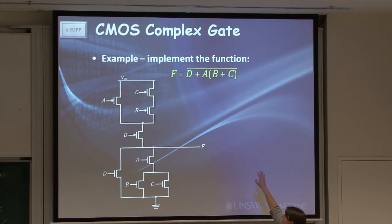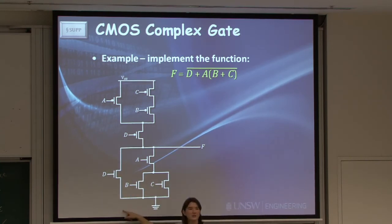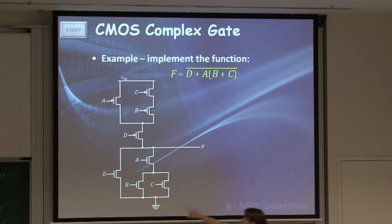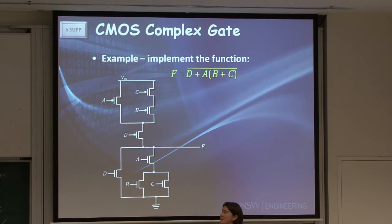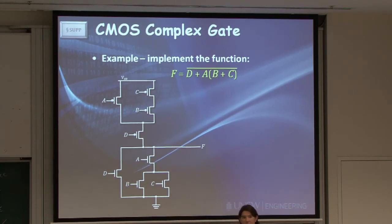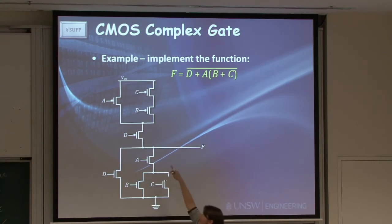So if it's got a bar on it, then you just think, okay, so if I make D high, then that output is low. So you just have D in parallel, right? Then you need A multiplied by B or C, so either of these, to get F low. Okay? So every time you see an OR, you make a parallel connection in that pull-down network. And every time you see an AND, you put a series connection in the pull-down network. That's why it's easy to work with the pull-down network. And then you draw the pull-down network, and then every time you've got a parallel connection, you make it serial. And every time you've got a series connection, you make it parallel.